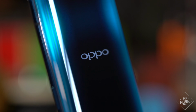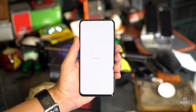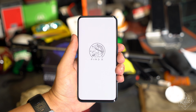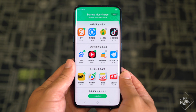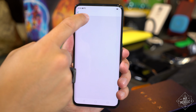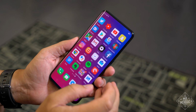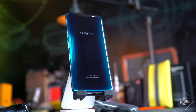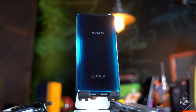Oppo tells me it's working to fix some of the bugs I mentioned before, and it's also promised me a European review device when those are available so I can give it a proper review. I'm looking forward to that. But I'll say right now that if that phone keeps users locked into the ColorOS launcher, there's just no way I can recommend it, not without a good explanation. I have asked Oppo for just such an explanation, and if the company provides one, I will definitely drop it in the comments below. My preliminary conclusions after a quick word from the company that made today's video possible.